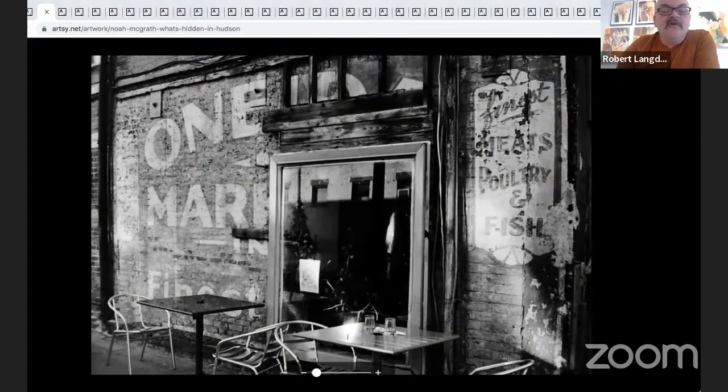Noah McGrath. This is the first time that Noah's been in a show with the gallery. Noah lives in Woodstock. I know Noah's work from Instagram. I know that Noah is another artist that does a lot of work over at the Woodstock School of Art. So I was surprised to see a photograph come in by Noah, as I see mostly his abstract work. This is called What's Hidden in Hudson, and it is traditional photography. This was taken with a Minolta Hi-Matic AF2 and the classic Kodak Tri-X film. I used to do photography myself and spent a lot of time in the darkroom, and this sort of just warms my heart. Not many people get in the darkroom anymore, or use traditional film. So it was a real pleasure to exhibit this as well.